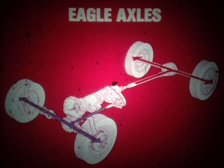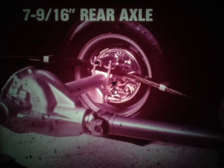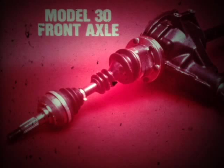Now let's pick up the power flow where we left off and follow it into another chassis component, the driving axle. Two different types of driving axles are used in the Eagle's four-wheel drive system. For driving the rear wheels, the Eagle has the same semi-floating 7 9/16 inch axle that is used on two-wheel drive AMC cars. For driving the front wheels, the Eagle has a unique axle design called the Model 30. This axle has a central differential with short, articulated half shafts for use with the Eagle's independent front suspension.